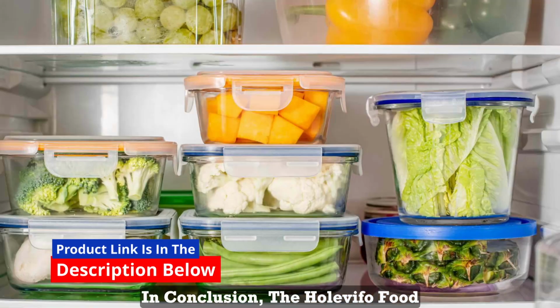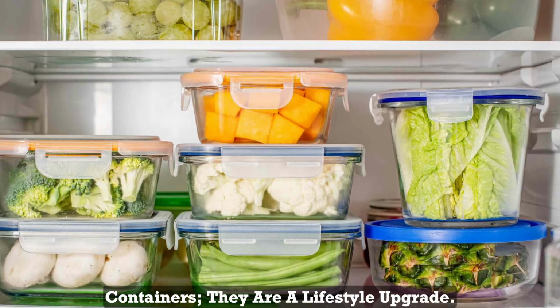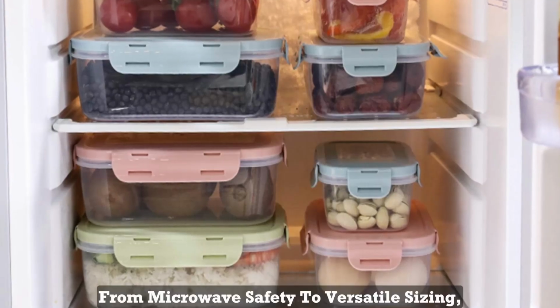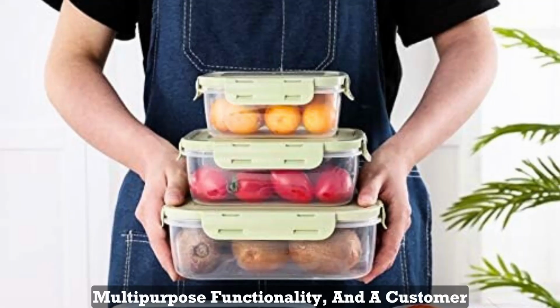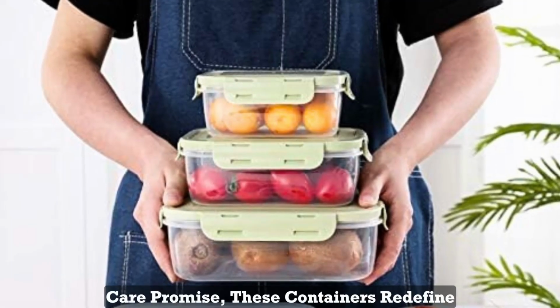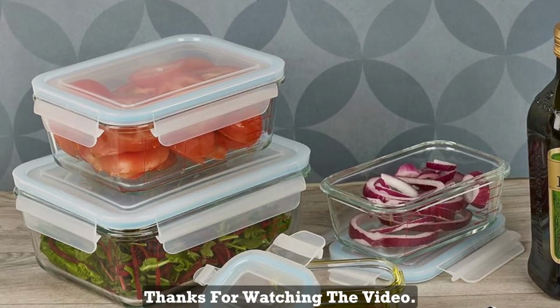In conclusion, the HoleviFO food storage containers are not just containers, they are a lifestyle upgrade. From microwave safety to versatile sizing, multipurpose functionality, and a customer care promise, these containers redefine the way you approach food storage.